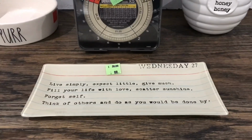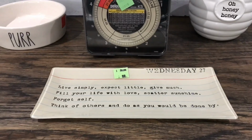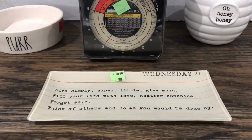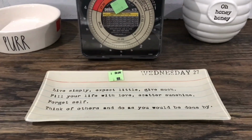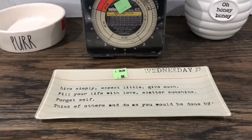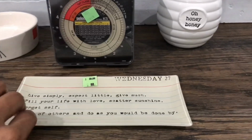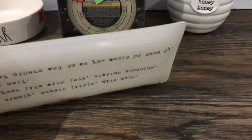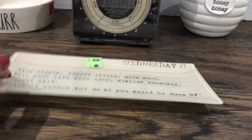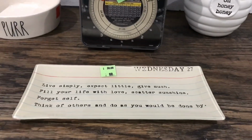It is Wednesday, the 27th. It says, live simply, expect little, give much, fill your life with love, scatter sunshine, forget self, think of others, and do as you would be done by. Amazing. So it was only 99 cents. I had to pick it up. I felt like it was on old paper. It's just something that really caught my attention. And it is a super thin piece of glass. It's just a piece that I thought was fantastic. It is in great condition, and I'm keeping that for myself.